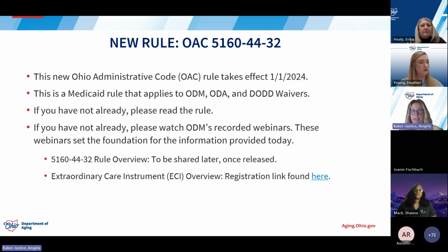Just some basic knowledge about this rule. It goes into effect on January 1st, 2024. This Medicaid rule applies to ODM, ODA, and DODD waivers. Again, if you haven't already, please go read the rule.